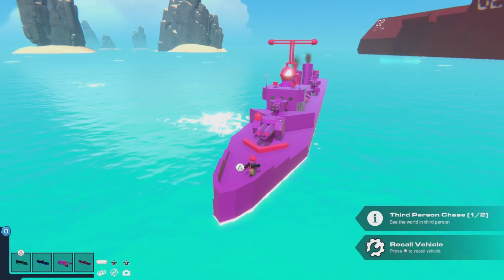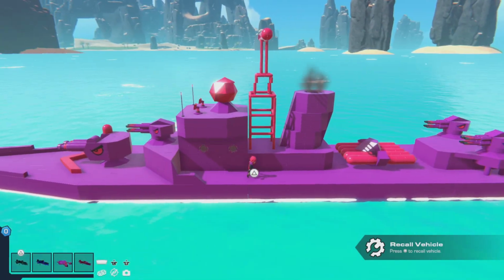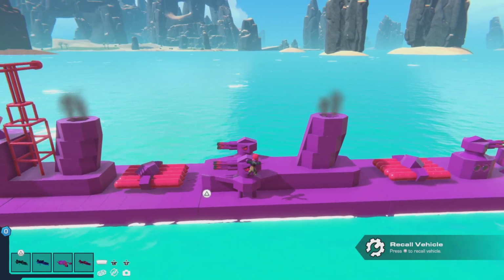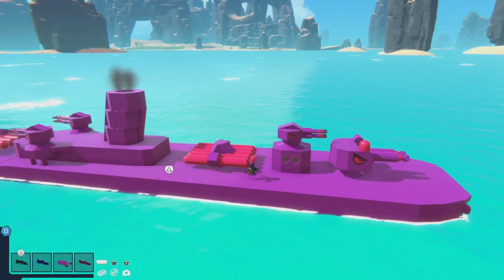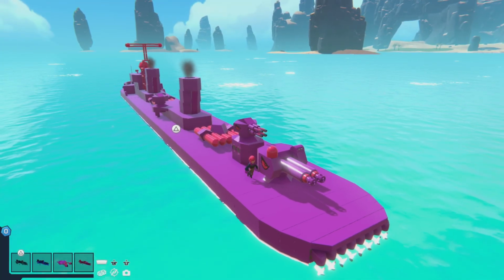So here we have the completed ship. It's a 4-piece multi-part ship. So it's 4 different builds interconnected. And this is a fairly accurate representation of the Spokojnie.